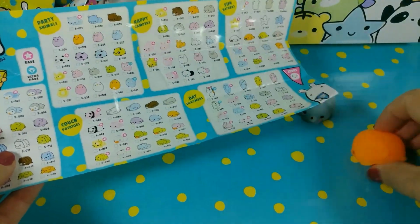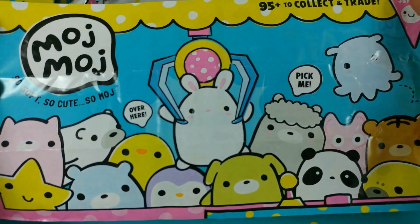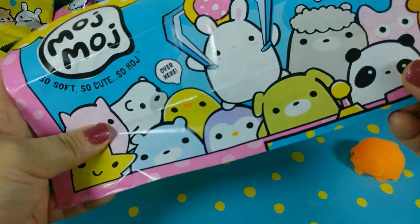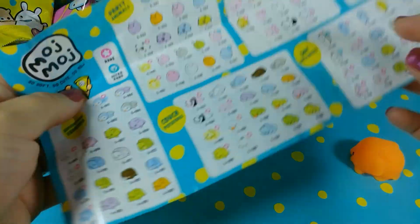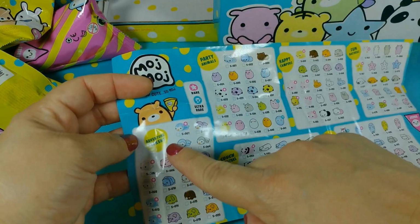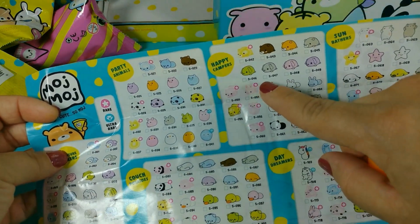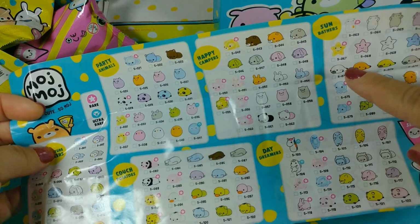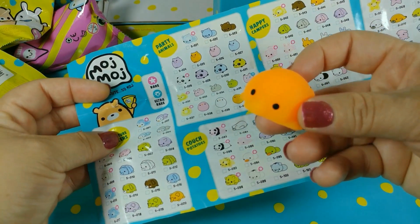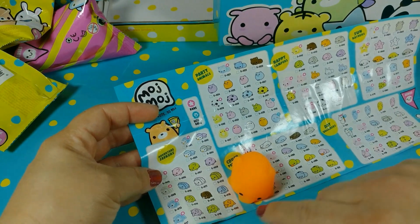Okay, so we got here. This is the list. Oh, this could make a cute little poster. Ooh, I wonder if they have that starfish. The penguin. That's cute. Okay, focus. Let's see. We have some adventure seekers, couch potatoes, daydreamers, happy campers, party animals, and sunbathers. This one right here, I think he is this one. One of the adventure seekers right there.